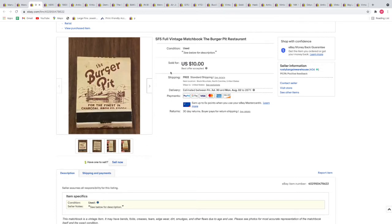It says best offer accepted. I think I took about $8 on that. But I basically have made all my money back, so anything I make on these is pure profit.